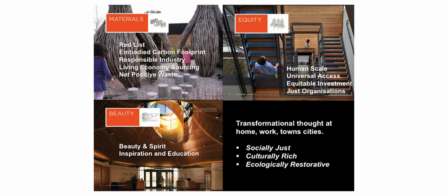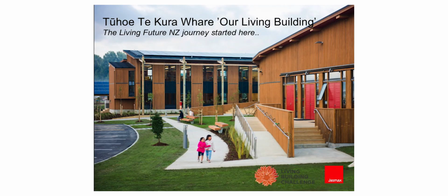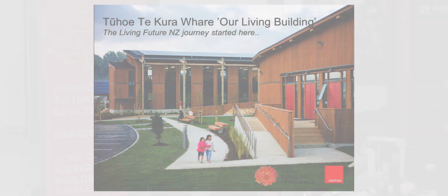Equity and beauty. So I'll just talk about those. So this is an image. We actually spent Thursday and Friday there last week. The Living Building Challenge is Tūhoe's building code now. They do nothing less than that. And they have developed this HQ, their offices and meeting space.